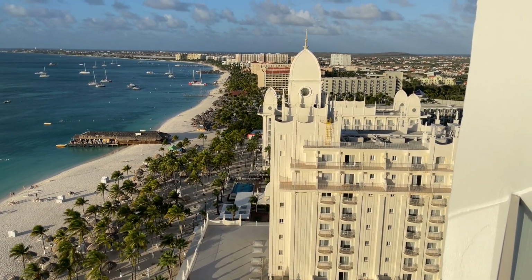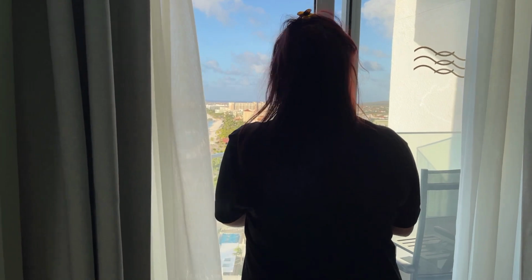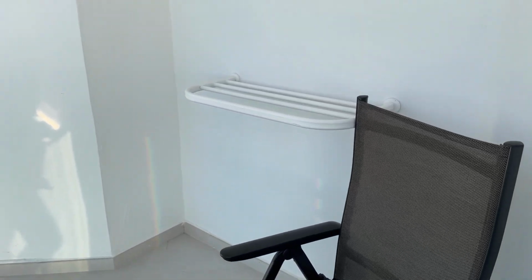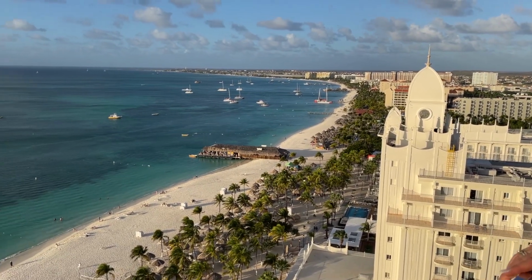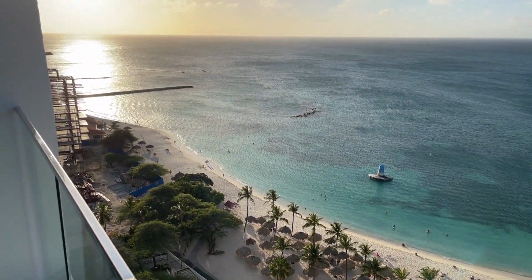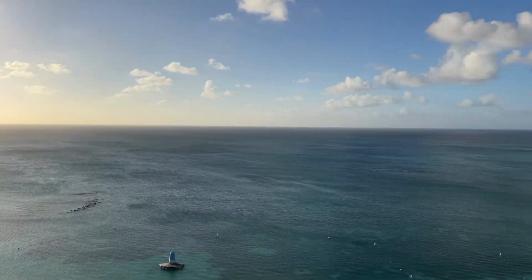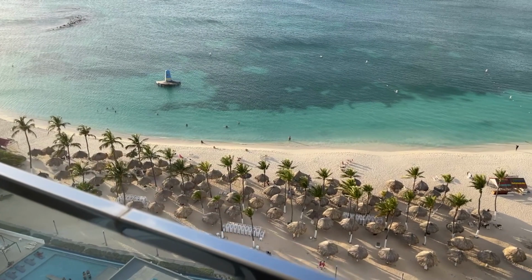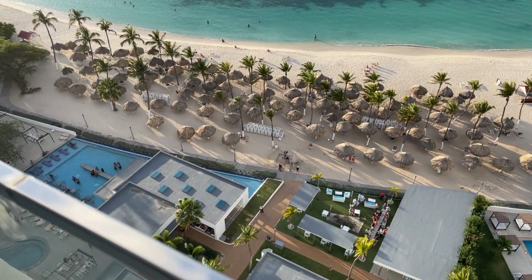Look at this. Balcony number two. I can give you the overreaction of the, oh yeah, oh yeah. It is an oh yeah.